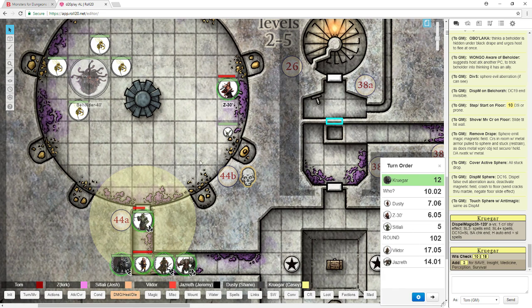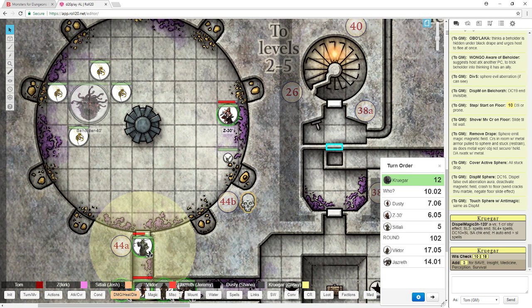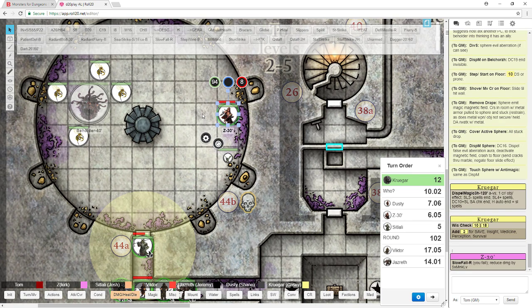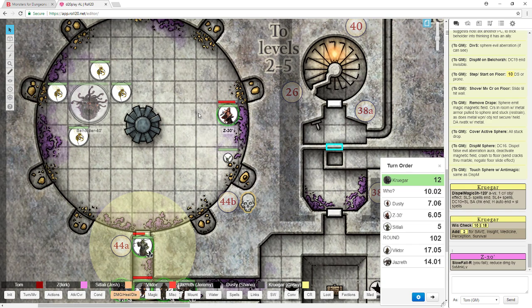Kruger's done. Alright. And Z, you fall 30 feet, but that does no damage to you, right? Because of slow fall. Papazodal plus slow fall. Papazodal also makes you take no damage. Oh, yeah, when you fall. Right. No damage. Yeah, you land on your stork-like, goat-like blue legs. The beholder is furious at that, I'm sure. It's also furious at these things all around. Oh, these things are going to get attacked.